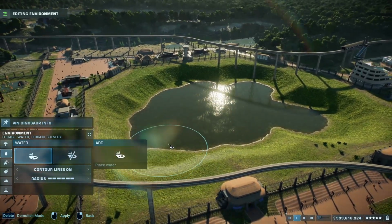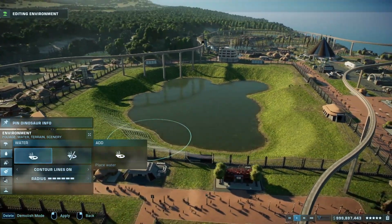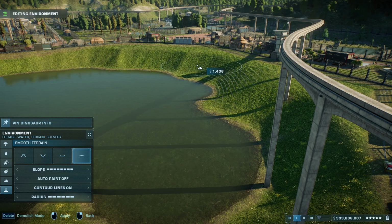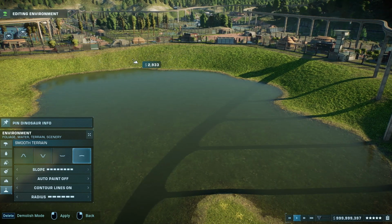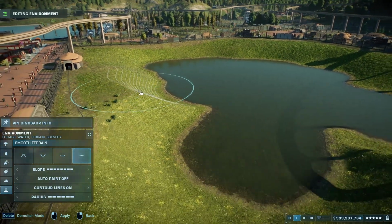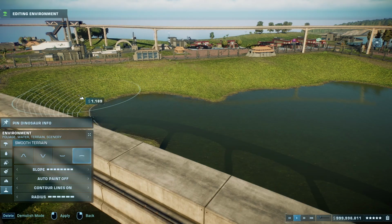But I want a big lagoon, a big lake. I like that little isthmus that formed over here. Oh no, where'd it go? There we go. And let's smooth out the edges. Most lakes actually look like this, but we're gonna lower it, smooth it out, just because in the animations here, it kind of does look a bit wonky sometimes when it's a bit steep. Dinosaurs start making some animations that just do not look that well. That's why I like to smooth it out.